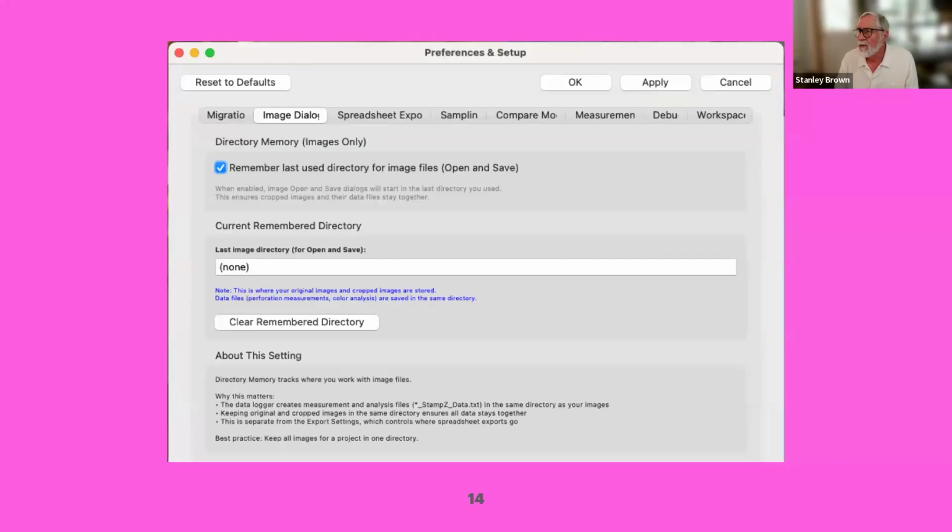The next screen is image dialogues, and this is pretty straightforward. If you want to remember the last place you looked when you were opening files, you can click the box. You can even designate down below if you want to tell it. Otherwise, it'll remember it after you do it the first time if you check the little blue box.